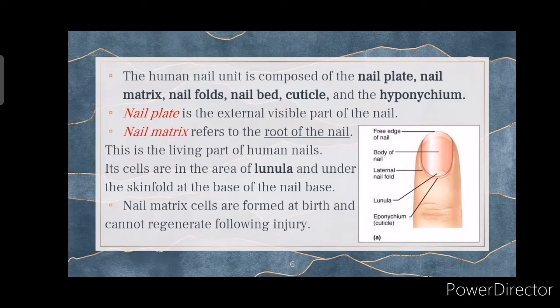First is the nail plate. It is the external visible part of our nail. It is the hard part of our nail that is made of translucent keratin protein. It has several layers of dead, compacted cells, which causes the nail to be strong but also flexible. The shape of our nail plate is determined by the form of the underlying bone.